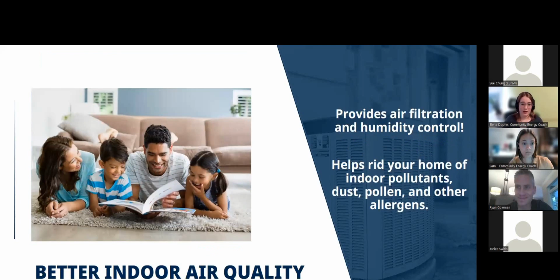And I love that Aggie was able to already enjoy the benefits of the better indoor air quality of a heat pump because it helps rid your home of indoor pollutants, dust, pollen, any other allergens. And also, unfortunately, it's becoming kind of a normal thing in the summer that we have all these forest fires and so much smoke in the air. So that will really help your home be a lot safer and more comfortable in the summer.